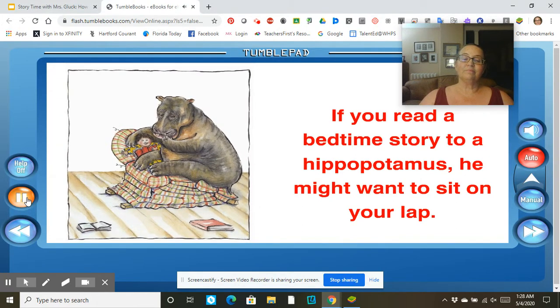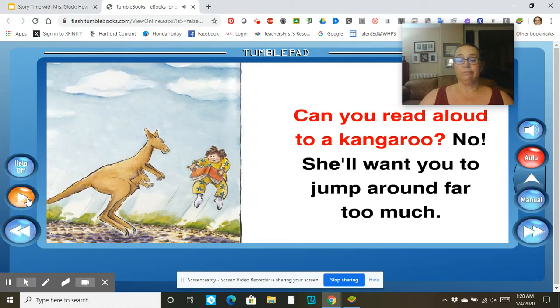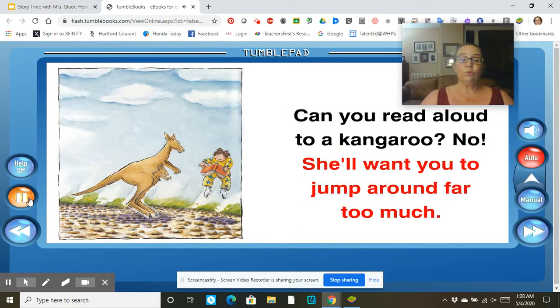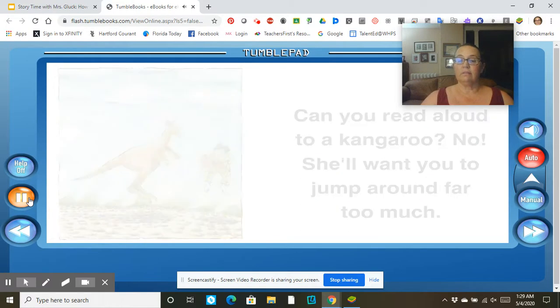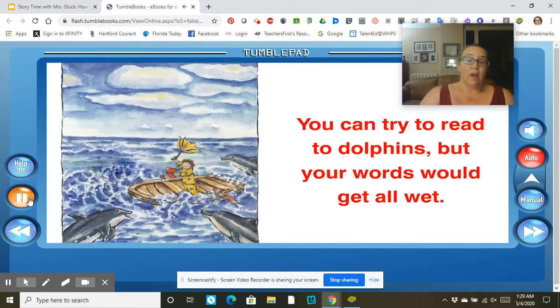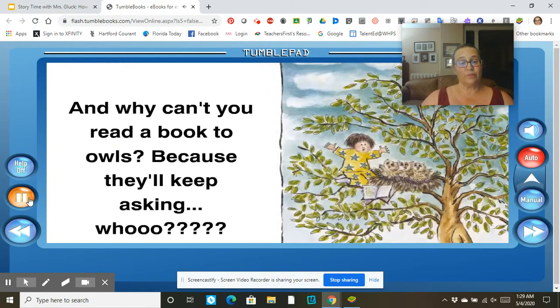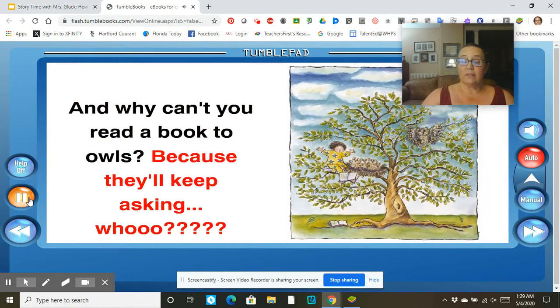Can you read aloud to a kangaroo? No, she'll want you to jump around far too much. No time for reading if you're jumping, right? You can try to read to dolphins, but your words would get all wet. That's for sure. And why can't you read a book to owls? Because they'll keep asking, who, who?